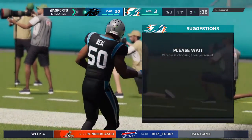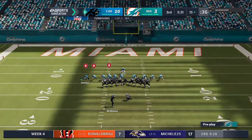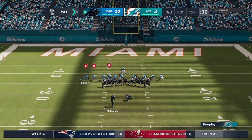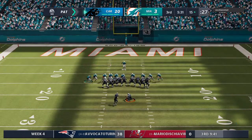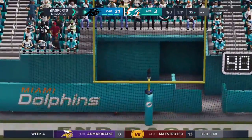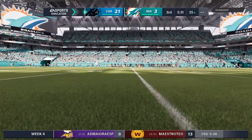The mistakes continuing to pile up, and it looked like they were going to be able to eat into that deficit. Instead, now the deficit is even larger. Yeah, they were on a march with a chance to get back within a score, but now that deficit continues to grow. And it's 21-3, making the score Panthers 21, Dolphins 3.